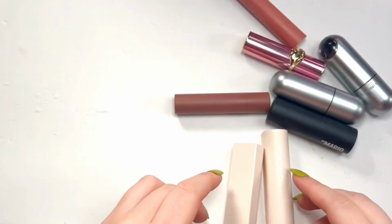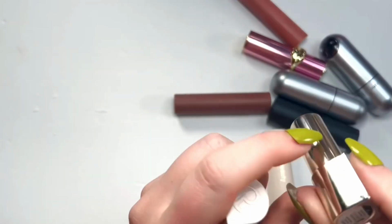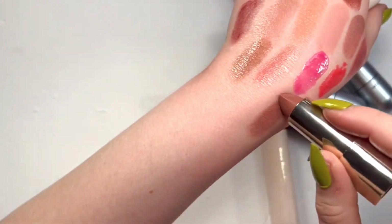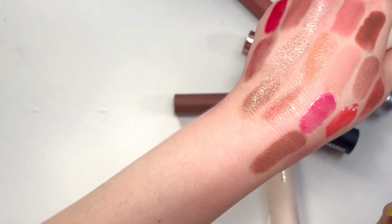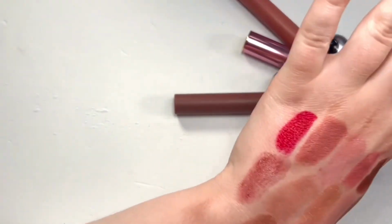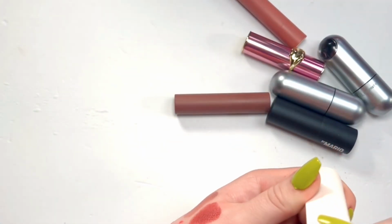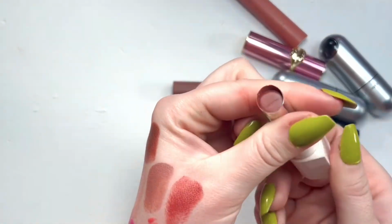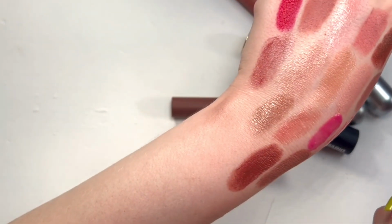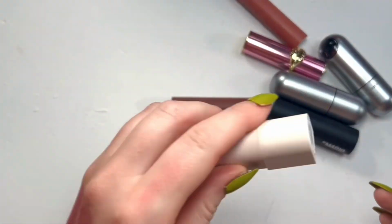I have two from Rare Beauty. I have their classic bullet lipstick in the shade Worthy. I honestly had a hard time finding a good shade for me in this line as well, but nevertheless, I'm going to keep that one. And then we have their Dewy Lip Balm in the shade Support. This one I think I can get rid of. Beautiful fall, beautiful formula, just not a shade that I would wear.